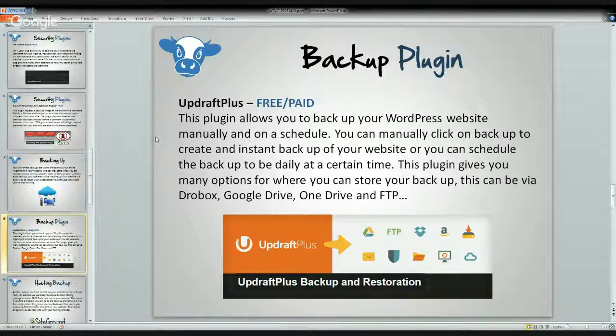This plugin allows you to back up your WordPress website manually and on a schedule. This means you can manually go into the plugin on your WordPress dashboard and click backup, and it will create an instant backup of your website, or you can create a schedule for the backup to be daily at a certain time, or if you prefer, weekly.